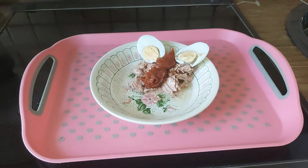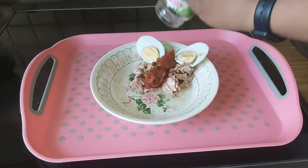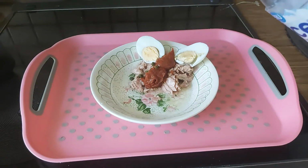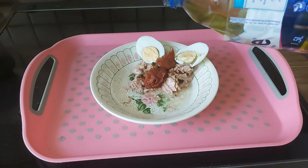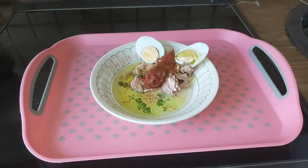We can add it here like this, the decoration, and of course a little olives or capers like this here. Let's make it a little good flavor. So, and olive oil like this, and here, yeah, really, you don't need nothing after this good food.